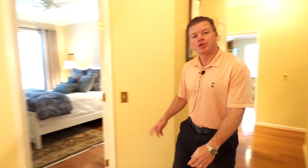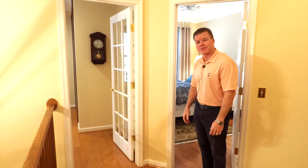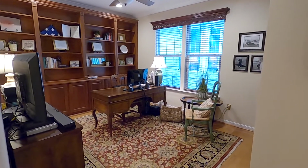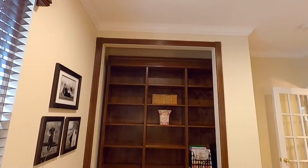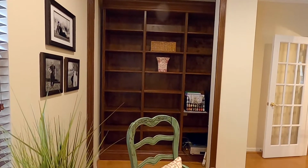We also have an additional bedroom that's very spacious, along with a home office. Let me show you the office. Presently, this is being used as a home office. It's beautiful: hardwood floors, these custom cherry cabinets. They also have closet organizers in here for bookshelves, files, etc. But you could easily convert this back to another bedroom if you wish.